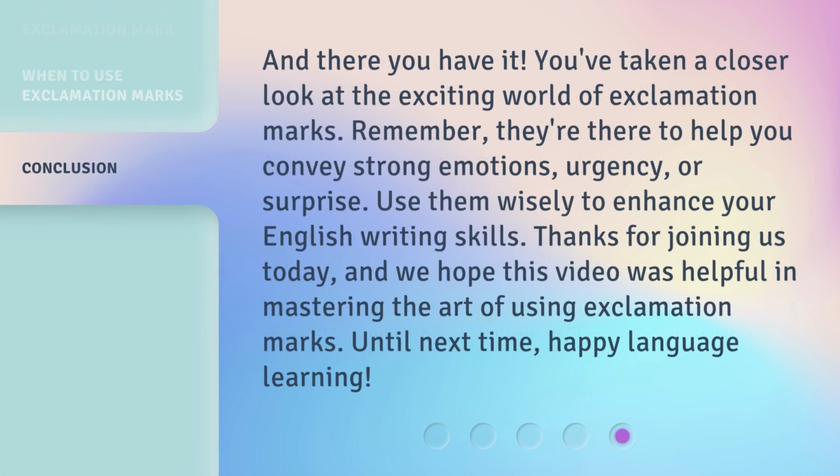And there you have it. You've taken a closer look at the exciting world of exclamation marks. Remember, they're there to help you convey strong emotions, urgency, or surprise. Use them wisely to enhance your English writing skills.